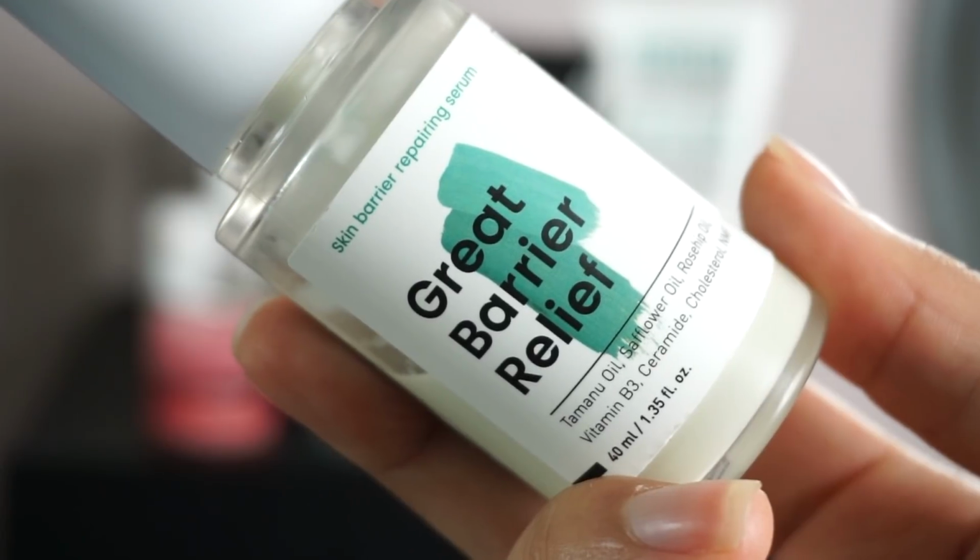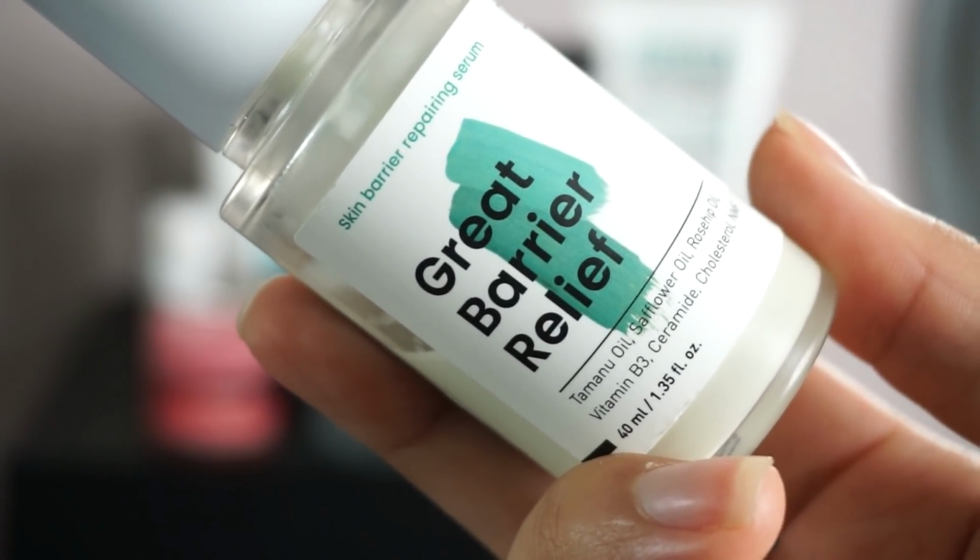Ever since I went through damaging my moisture barrier and struggling to heal it, finally being successful in healing it and learning not only about my barrier and how to take care of it and how to heal it, but also just more about my skin, I have to tell you, I'm always going to have what I call a barrier care step or treatment in my routines, because you go through so much to heal your skin, you just never want to go back to that damaged state again. So one of the barrier treatment steps that I have been using morning and night, no matter what, no fail, is the Great Barrier Relief from Krave Beauty.